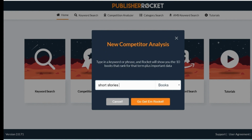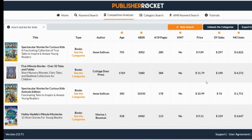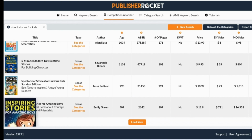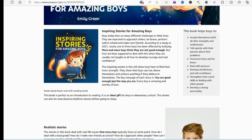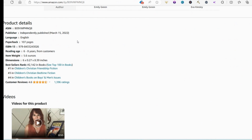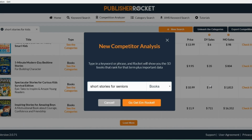Let's start with short stories for kids. So you can see here, this is quite a popular one. You can see by the monthly sales that they are quite a good topic to do and quite easy to create. This one here is doing $16,000 a month. Let's have a little look at that one. So you can see here the cover represents the kind of book that it is. They've made good use of A plus content, which is nice. You can see it has been independently published, and that one's making $16,000 a month.